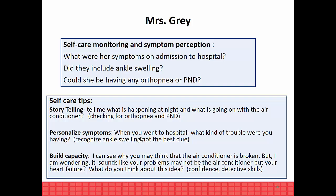So she figured it was fixing the air conditioner that was helping her sleep, when in fact it was sitting up in the chair because of the orthopnea or PND. And when we started to go through some of these symptoms, she really did have an aha moment where they looked at both her daughter and Mrs.